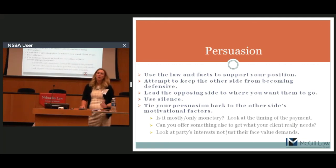Don't be afraid to use silence. If you get a written offer for settlement and you think it's ridiculous, you don't have to sit down and write a nastygram back telling that person how ridiculous you think it was. You can just ignore it. And sometimes that will garner another offer that might be better.